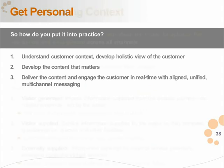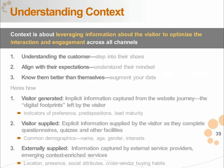And once you start to do that, you can start to pull information from visitor-generated information. So if someone's visiting your website, they leave a digital footprint that analytics can provide. You can ask visitors for information. When they register for information, ask for name and appropriate information that you can target them. And then you can also start to look at externally supplied information. So based on the IP, you can look up which industry the buyer is coming from, what does their profile look like. There are a lot of external information providers that can provide that information to you. So you can get the context to personalize the website against the needs of the buyer and the user.